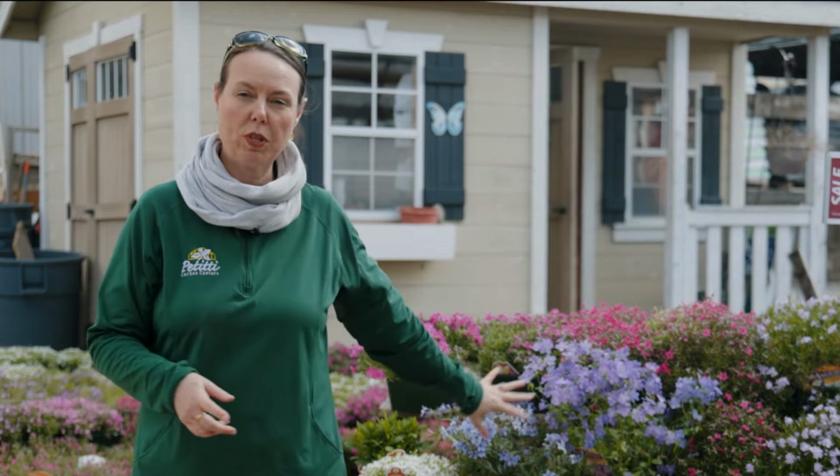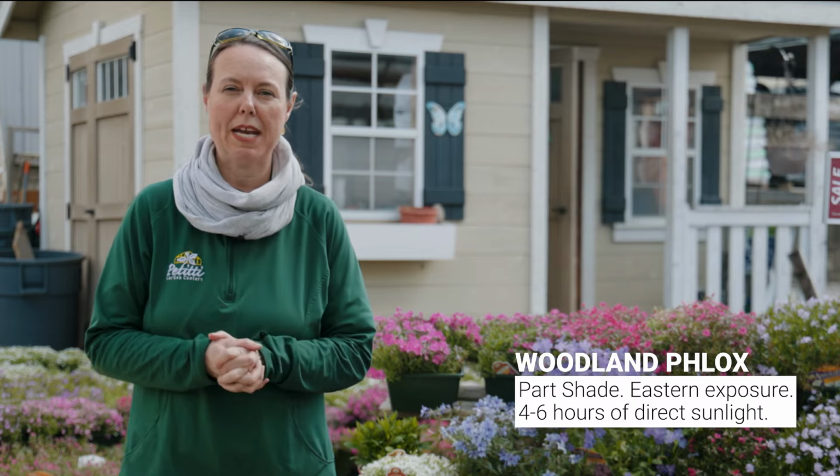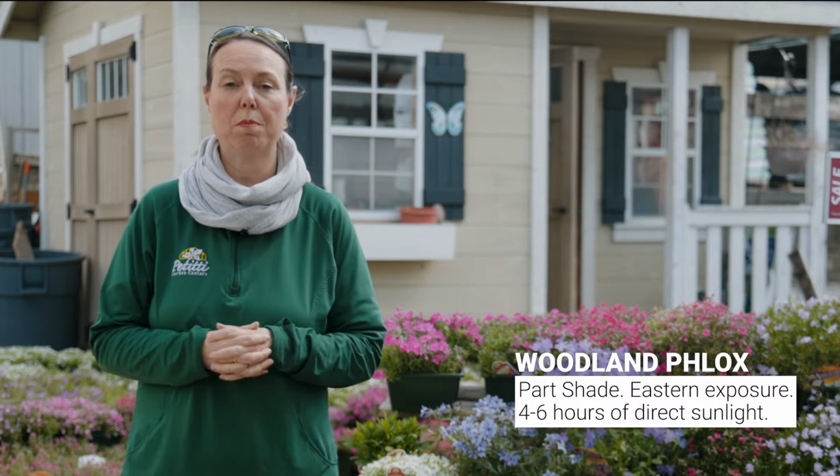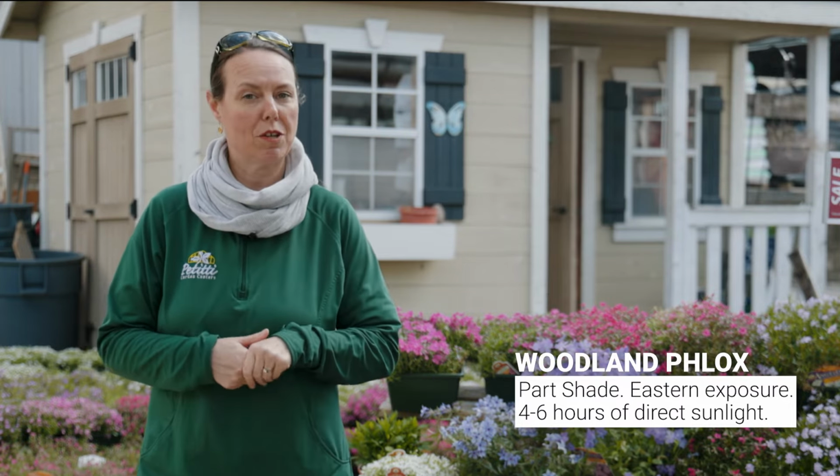However, there are some woodland phlox that I'm going to explain in a little bit, and they probably will burn up in too much sun. So if you can put them in an eastern exposure, morning sun and evening shade, I think they'll be really happy with that. But again, might need a little bit more shade and a little bit more moisture to keep them happy and really looking nice throughout the growing season.